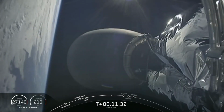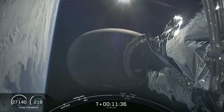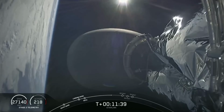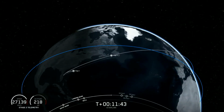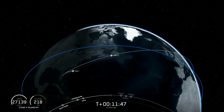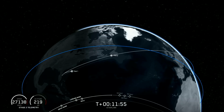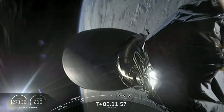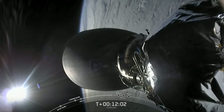Welcome back to the webcast for Starlink. So far this morning we had an on-time liftoff of our Falcon 9 vehicle, a good stage separation with first stage making its way and touching down on Of Course I Still Love You, which is the third landing for this booster. And second stage is still looking good. It is coasting and getting ready to deploy Planet's 3 SkySats. And as a reminder, today marks our first Starlink rideshare mission for our customer Planet.